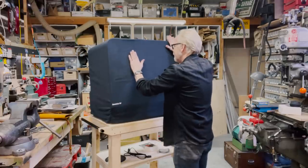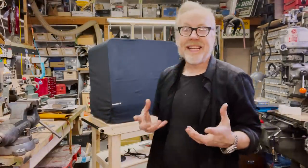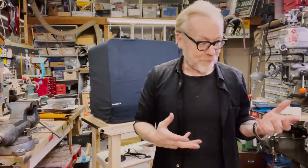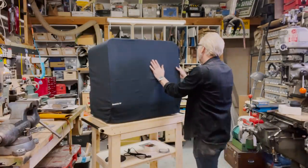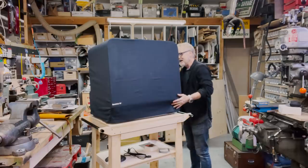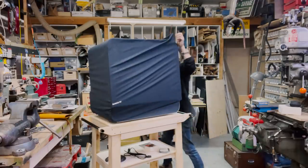it's time. It's time to fire it up. It's time to print. I've got a file. It's a piece of a space helmet. Shocker, I know. And yeah, I'm about to print it up. Let's do it.